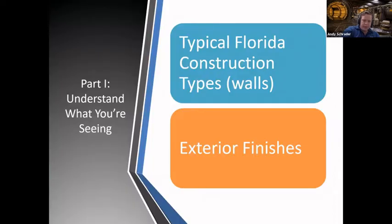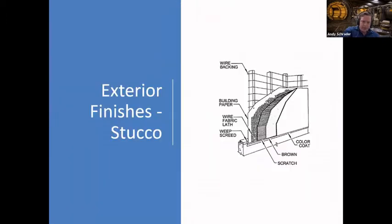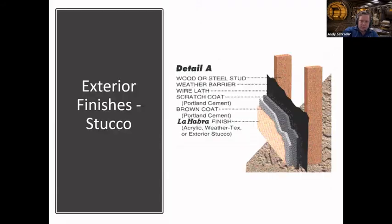Okay, so we talked about the most common types that we see here. We see reinforced concrete systems, we see block walls, and then we see those types of walls there. So exterior finishes is another big question. This is what we see a lot of in Florida. We see stucco. We can see three coats here: the scratch coat, the brown coat, and basically the finish coat there. And that's over wire lath, and it's over those things that you see there.